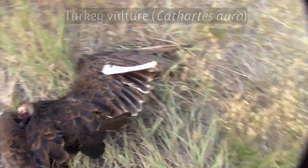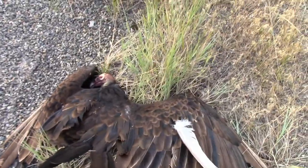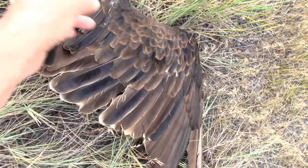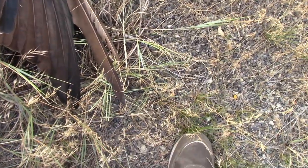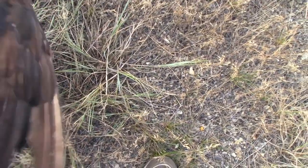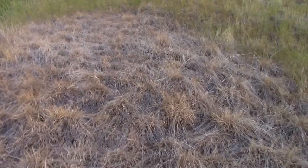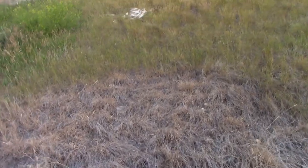Big dead bird by the roadside here. I don't think it's an eagle. I think it's probably a buzzard. Might be an eagle. I want to pull a few feathers out of it. Well, you get your dead buzzard down the road, a few hundred yards.